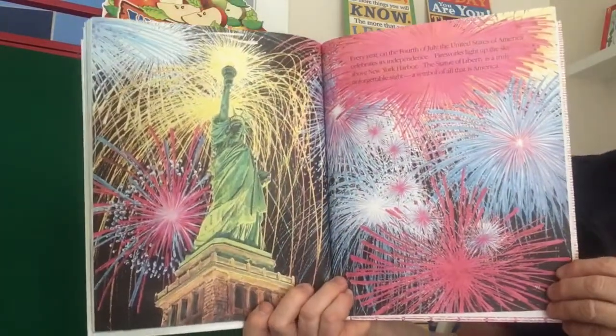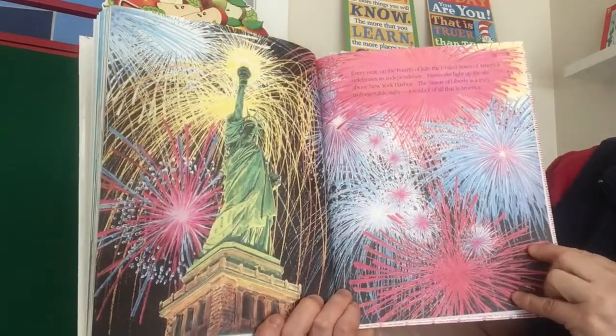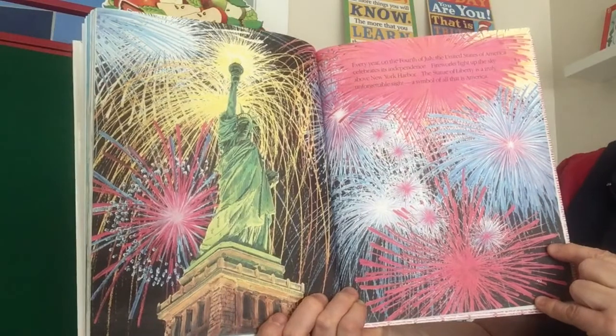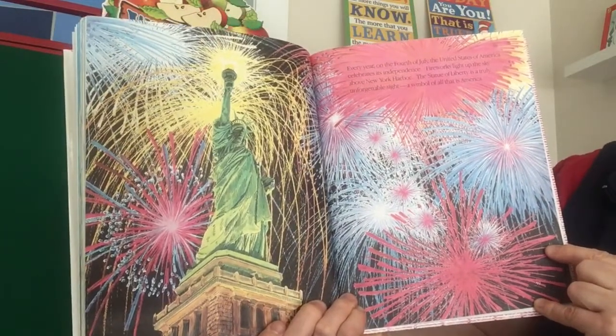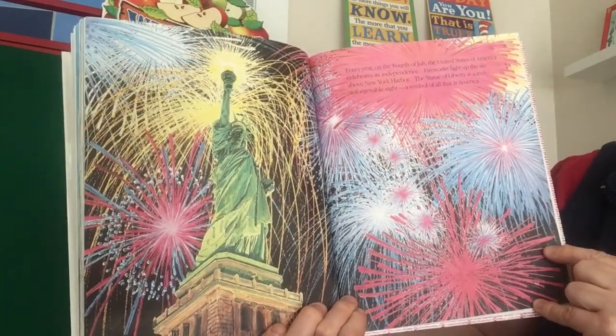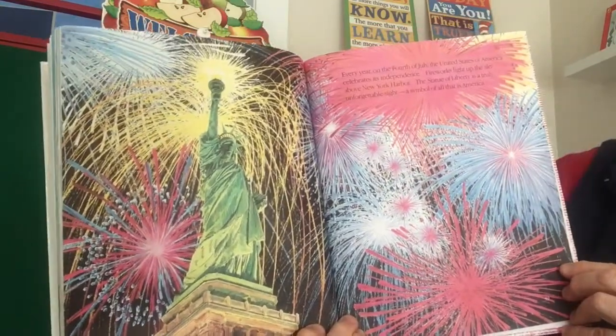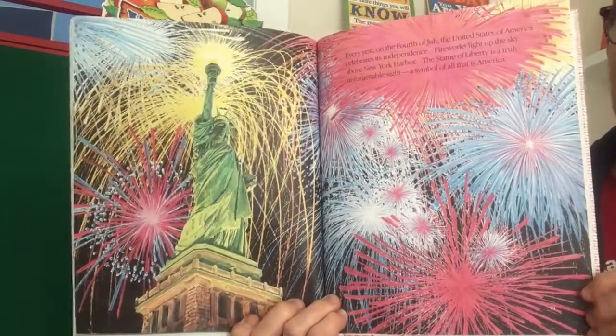Oh, look at that. Every year on the 4th of July, the United States of America celebrates its independence. Fireworks light up the sky above New York Harbor. The Statue of Liberty is a truly unforgettable sight, a symbol of all that is America.